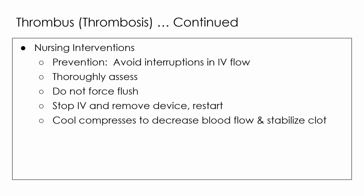Nursing interventions include prevention. You want to avoid interruptions in IV flow. Thorough assessment, as I will continue to say. Do not ever force a flush. Stop the IV, remove the device, and restart it, as well as provide cool compresses to decrease blood flow and stabilize the clot. Again, always assess. Blockages can also be due to a clamp or compression of a vein, as I mentioned.